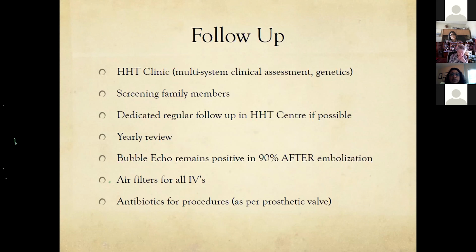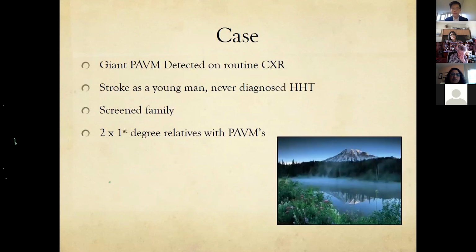All of those are important and reviewed, just like in asthma, chronic disease management. We call this PAVM chronic disease management, to make sure patients are aware, reminded of it at least once a year.